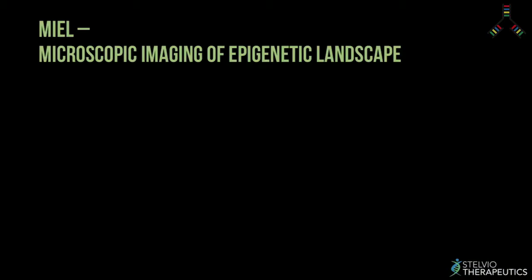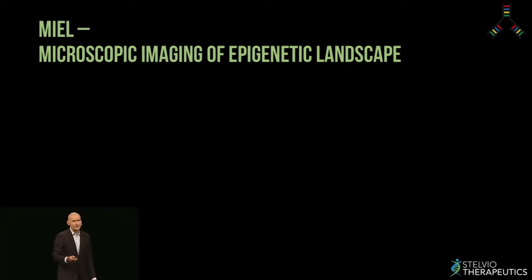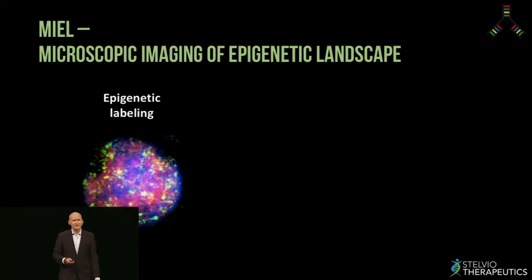We then invented a novel platform screening technology called microscopic imaging of the epigenetic landscape, or MIEL for short. This is the nucleus of a cell. We've labeled the histone methyl groups with antibodies. Green is closed chromatin, red is open chromatin, and the blue is DNA. So we're segmenting the nucleus and extracting the features such as texture, bumpiness, and gradients. There are over 500 features in all, which gives us a pattern.